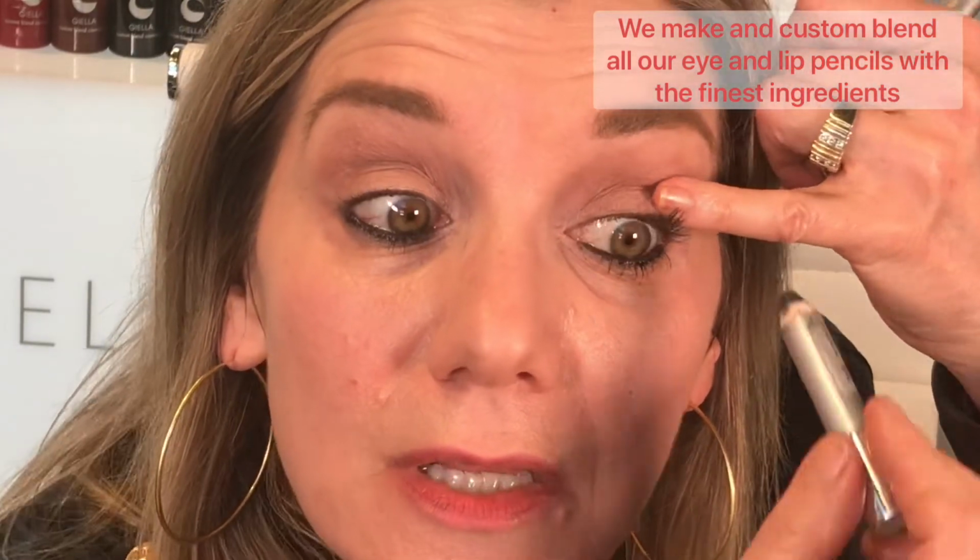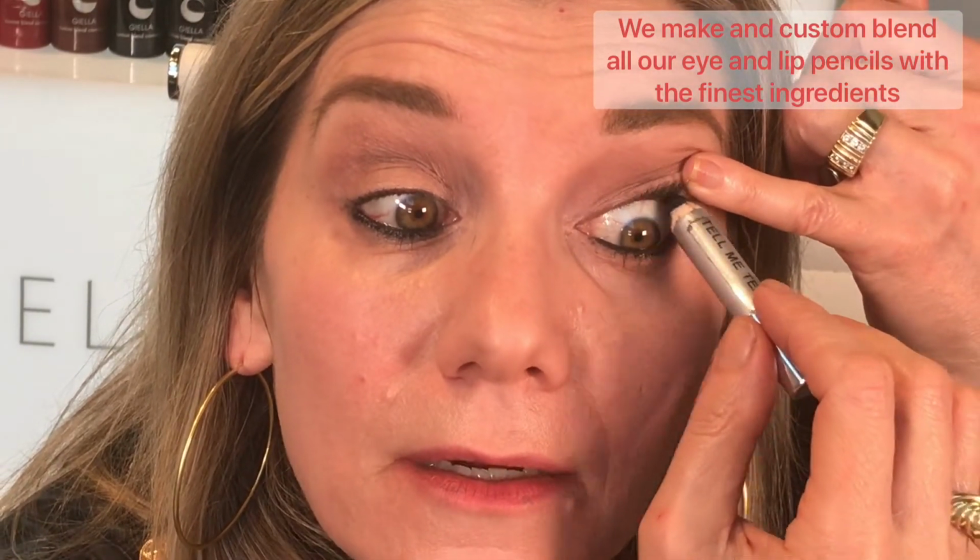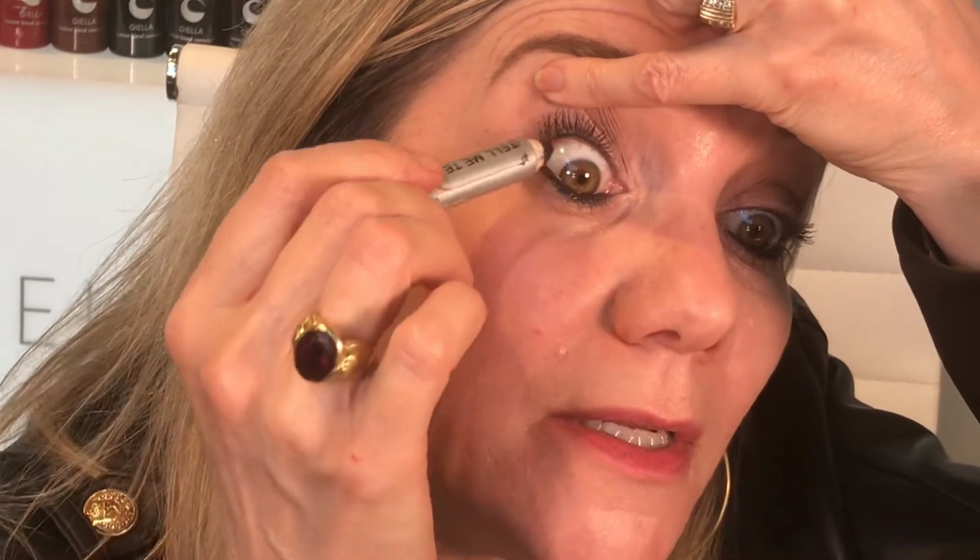You could also use it on the top waterline here. You just lift the skin, lift your head back, and just put it on the inside of the eye. It's actually very easy because these pencils are so creamy and soft without running, and there's a lot of payout, so they're really very easy to use.